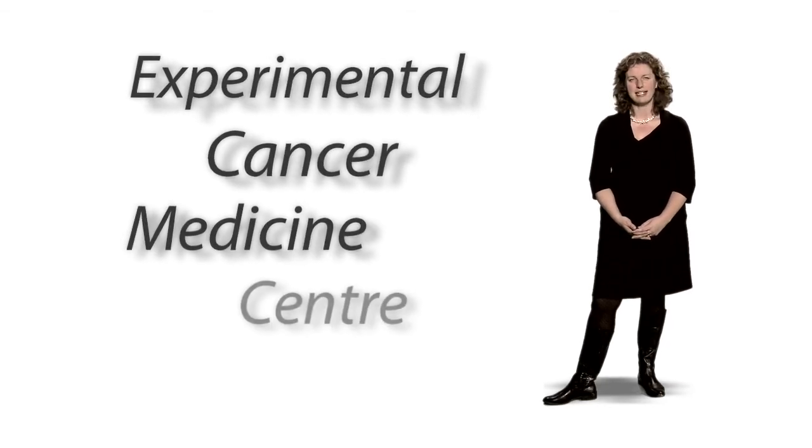Barts is one of only a select number of hospitals in the UK with an experimental cancer medicine centre. This gives patients fast-track access to new cancer treatments being tested in clinical trials. The aim of the Experimental Cancer Medicine Centre is to bring together laboratory and clinical research.